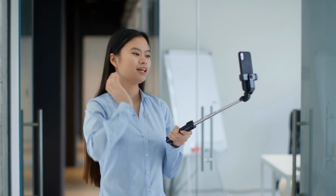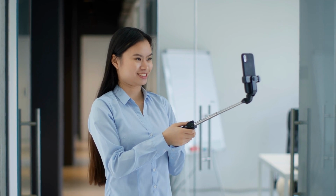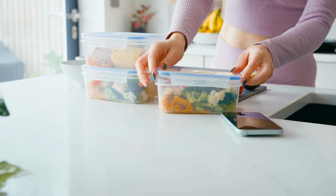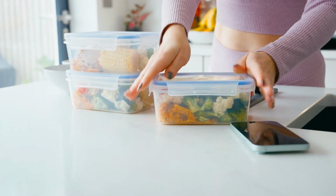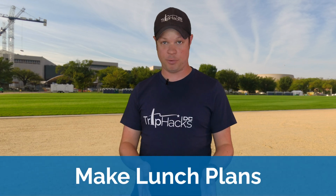But it also includes things like tripods, monopods, and selfie sticks, so leave that photography equipment back at your hotel. Most museums do allow outside food, but only if it's in a properly sealed container. And you are only allowed to open it in the cafe part of the museum. Which leads nicely into tip number 9, which is have a plan for lunch.